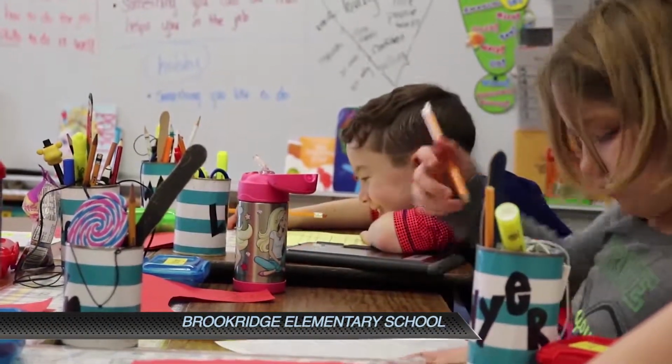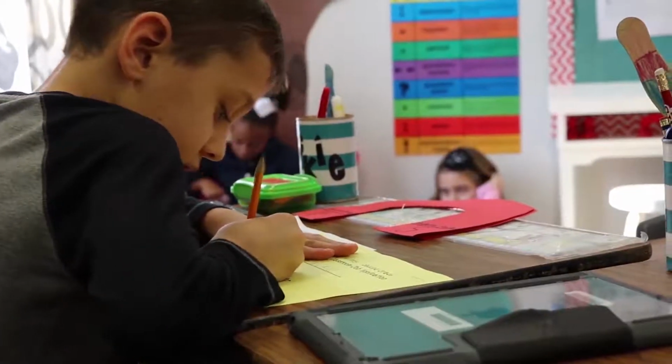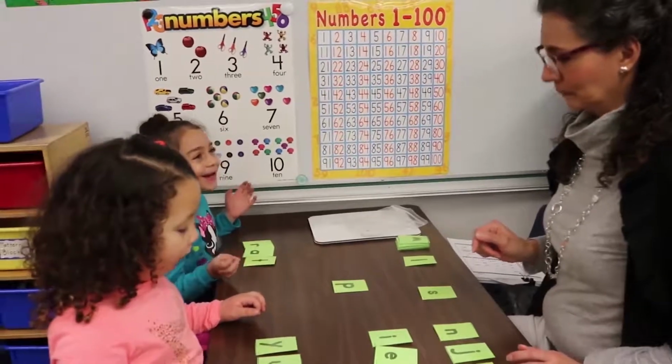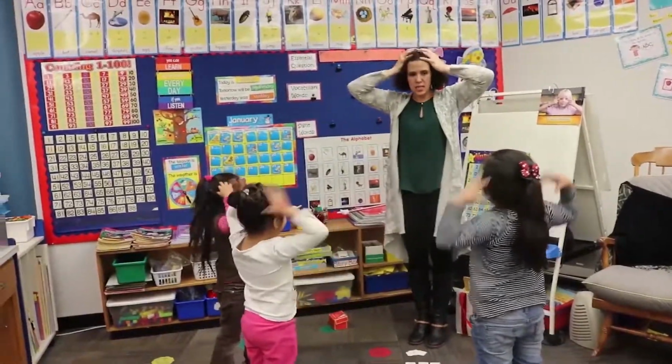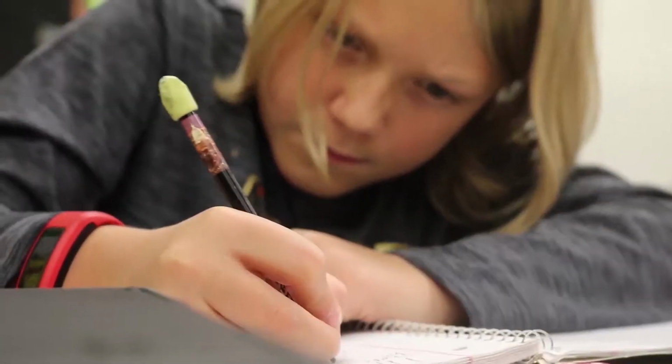There's always been a set model for reading programs at elementary schools. Take the kids that aren't doing as well out of the classroom, separating them from their peers, and try to teach them new skills. But there's a better method, one that Brookridge Elementary School is quickly becoming a shining model for. In the past, our reading programs were strictly based on programs where students would be pulled out because of a low DIBEL score or a low MAP score.